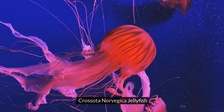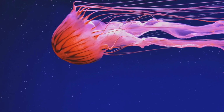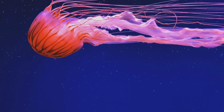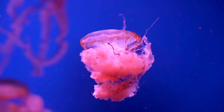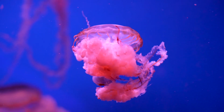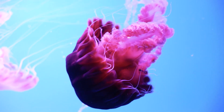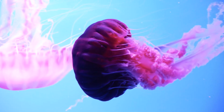Crossota norvegica jellyfish. Known for its vibrant red coloring, the Crossota norvegica is a kind of jellyfish collected from the deep Arctic Canada Basin. It lives about 2,500 meters beneath the surface and uses ectodermal cells with nematocysts to sting prey. It's not exactly clear what these creatures feed on, but it's most likely a combination of zooplankton and phytoplankton.